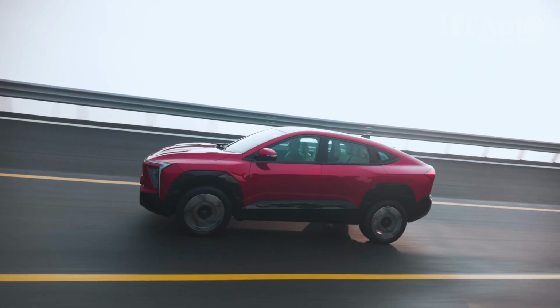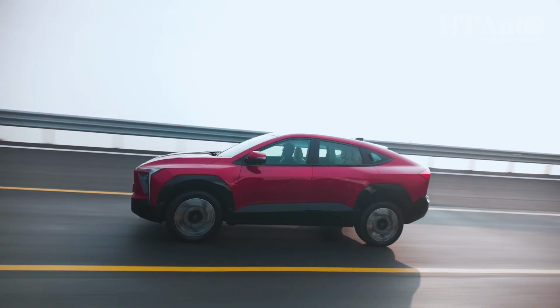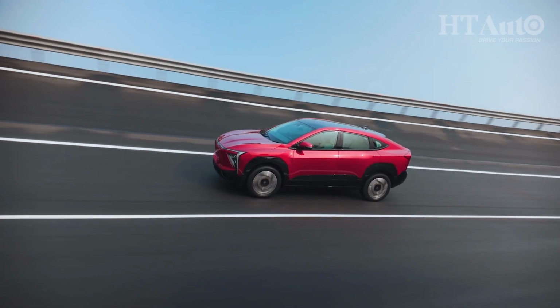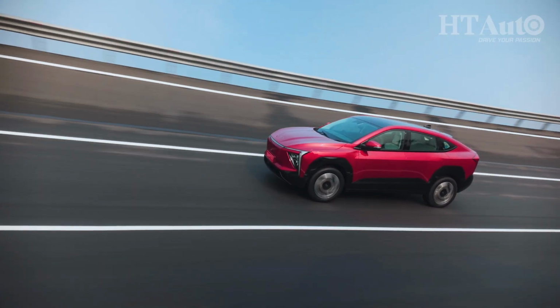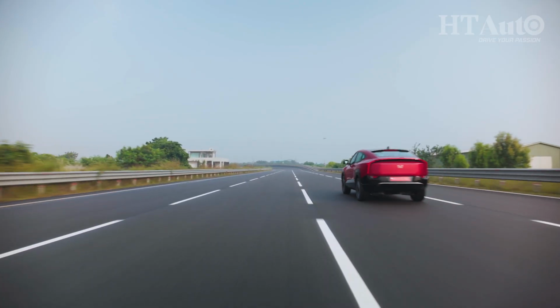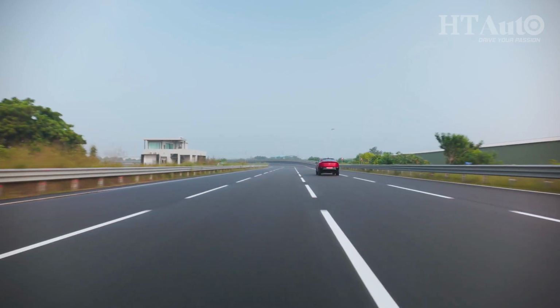At a starting price of Rs 21.90 lakh ex-showroom, the XEV 9e does seem like an attractive proposition. However, this price will be for the base variant that will be equipped with the smaller battery pack and does not include the price of the charger.